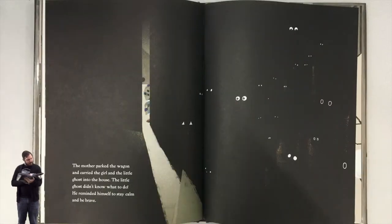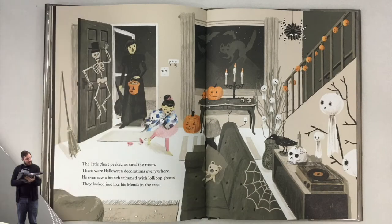The mother parked the wagon and carried the girl and the little ghost into the house. The little ghost didn't know what to do. He reminded himself to stay calm and be brave. The little ghost peeked around the room. There were Halloween decorations everywhere. He even saw a branch trimmed with lollipop ghosts. They looked just like his friends on the tree.